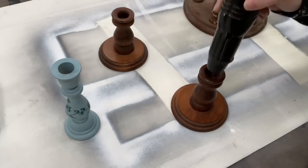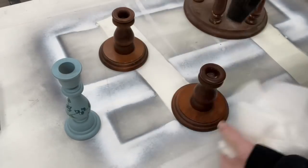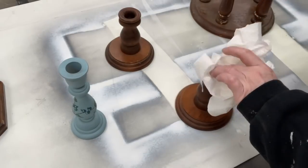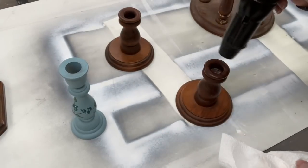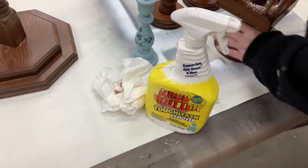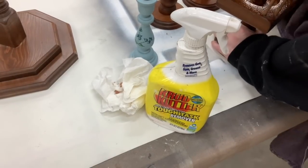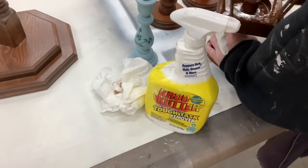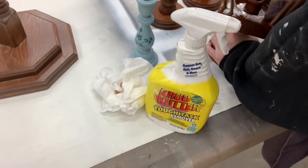But what I'm showing you here is how I take a heat gun, or you could take a blow dryer, just to heat up that wax that's left from a candle that was in there, and then I just wipe it out as soon as it melts. Then I use my KRUD cutter to clean it, and you can now paint over it. Actually, I'll be cleaning all my pieces now that I've got them taken apart, the tags off, and all assessed for what I'm going to do with them, with my KRUD cutter.